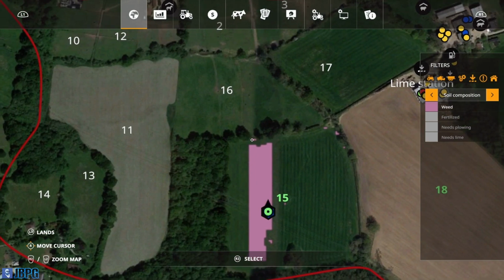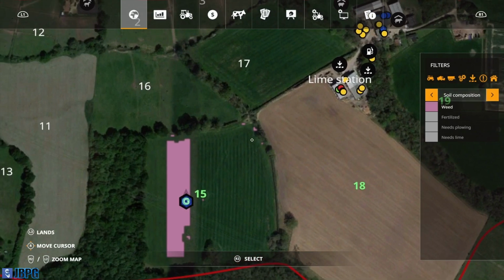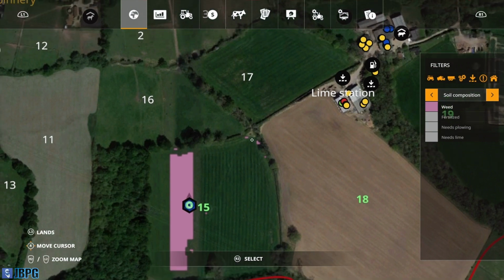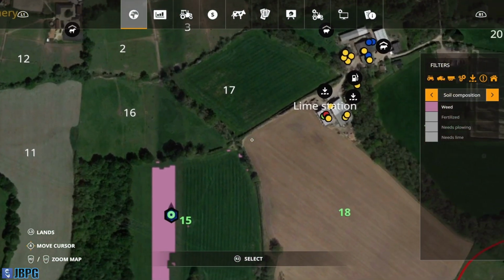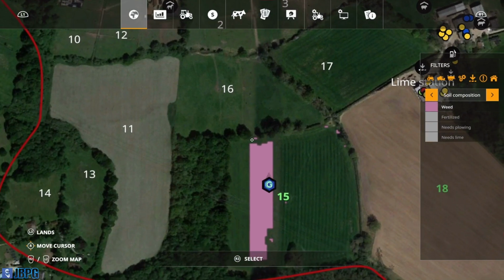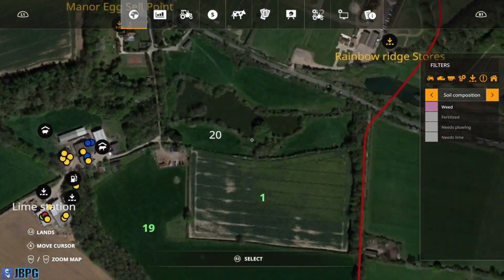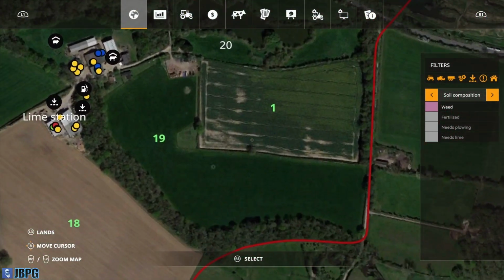There's a little bit here along this baseline. There's a bit around this baseline over here that just refuses to disappear, no matter how many times I go over it with the weeder. So we may potentially get a few tall weeds popping up in those little spots there. And that's what we may have to deal with next year. But you can see field 18 nice and clean, field 1 nice and clean as well now.